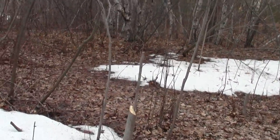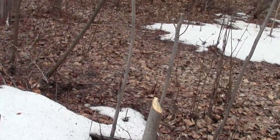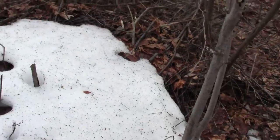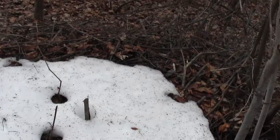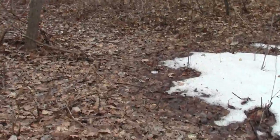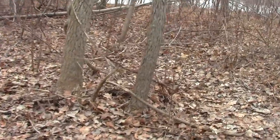This looks like it may be the depredations of beaver. This is a little too large for them to be damming. Now let's see if this.